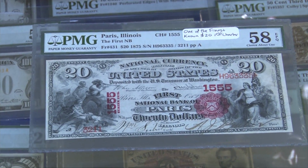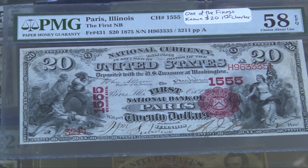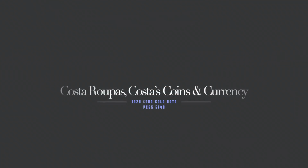What kind of value? This is another bargain in numismatics, because you won't find another piece as nice as this. And we are asking $32,500 for this rare note.